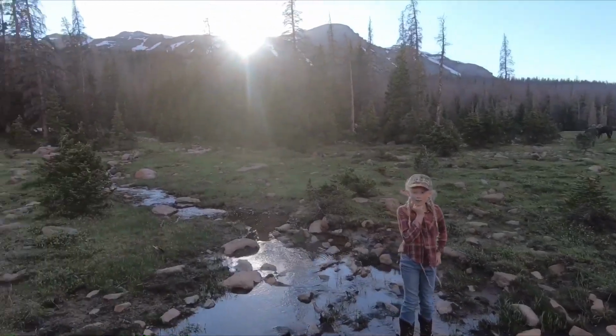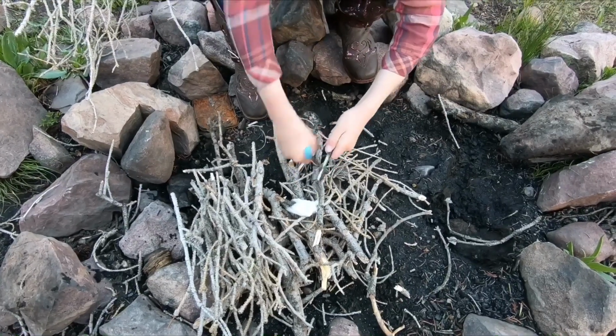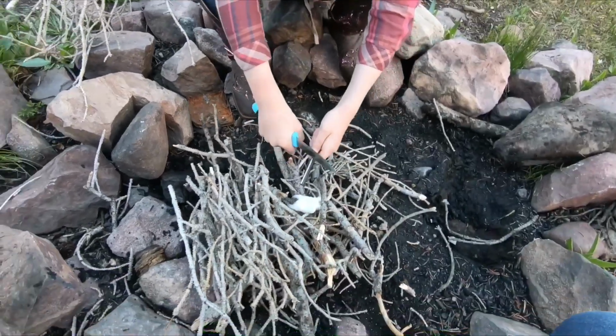Because we are 5 minutes from having sunset. We're having sunset right now. Okay. So we are just getting our fire going, and we're gonna have hobo dinners for dinner. So I got Morgan in charge of the ferro rod, and she's never done this before.